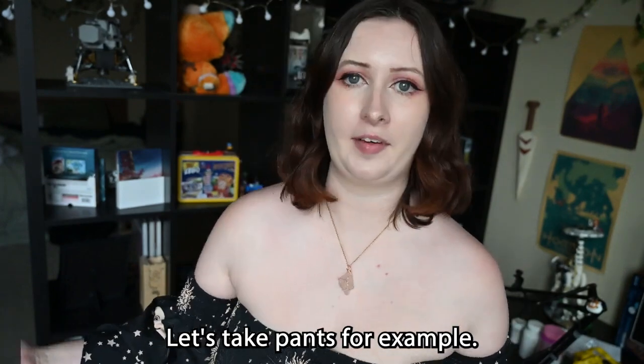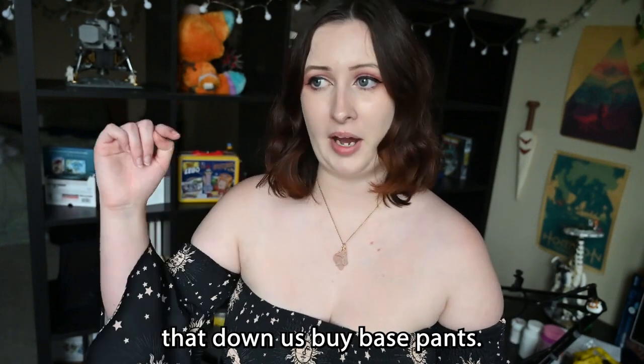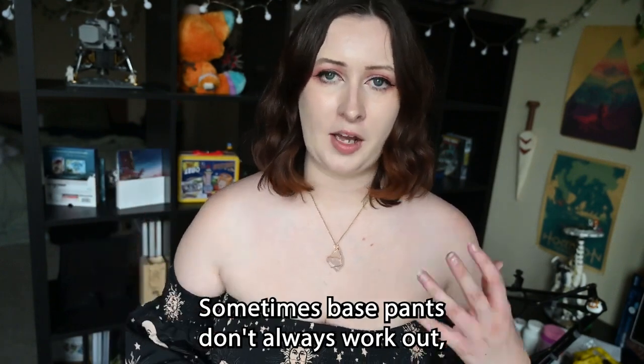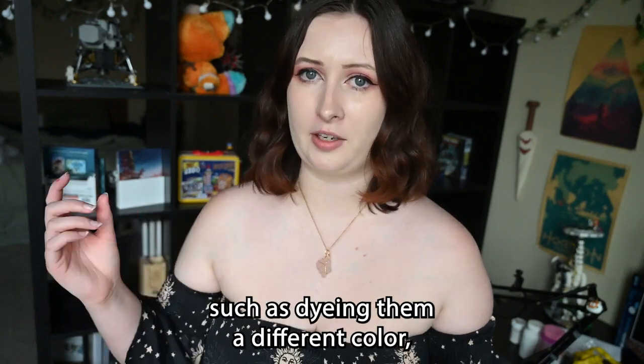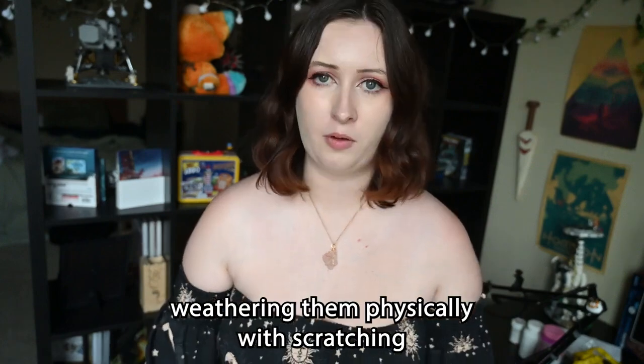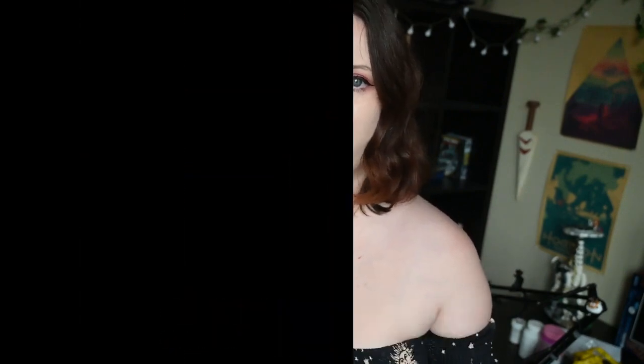Let's take pants, for example. If you're going to buy your pants, make sure you note that down as buy base pants. Sometimes base pants don't always work out, so you might need to add other tasks such as dyeing them a different color, weathering them physically with scratching and tearing them up, and just weathering them with paint.